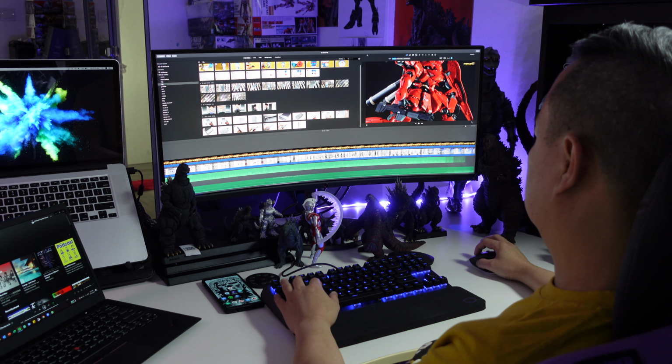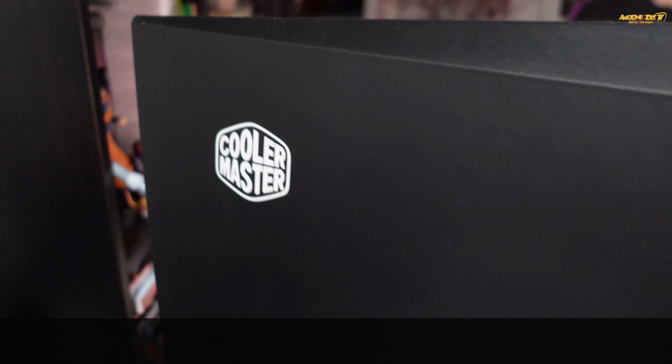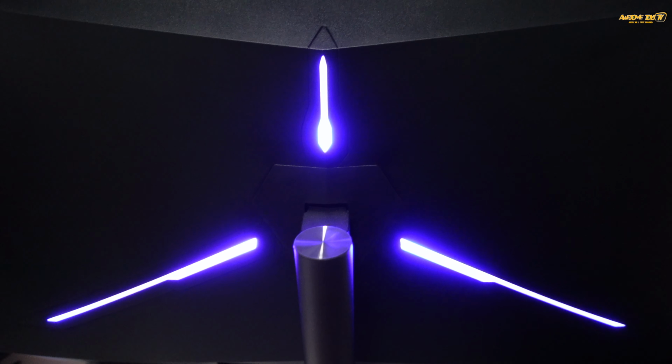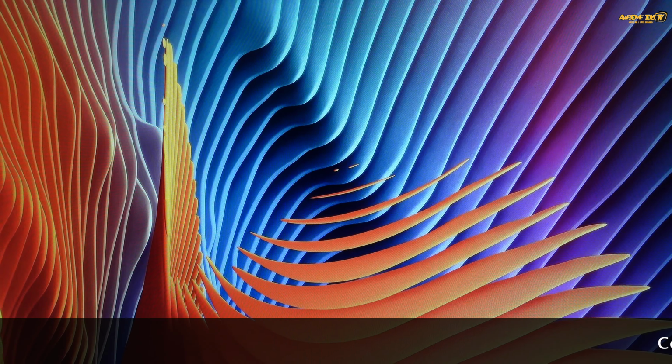This monitor, being a 34-inch, also takes up a big real estate space, so do make sure you have a large enough desk to fit the monitor. Now, in terms of the refresh rate, it has a 144 Hz refresh rate, so if you have a high performing GPU, that will be really pleasant to the eyes.